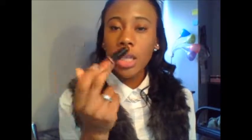I have this horrible pimple that keeps disappearing and coming back and disappearing and coming back, and it's so freaking annoying. Like, I just want to punch it in its face and kill it and just be like, stop coming back, this is not return of the pimples, come on. But yeah, I use this as a little tip.